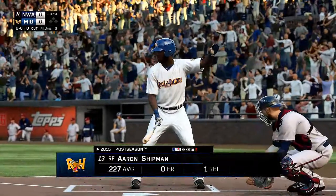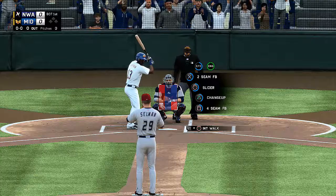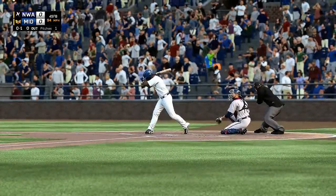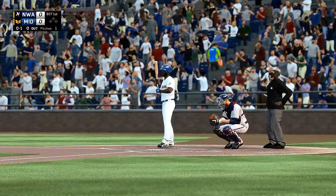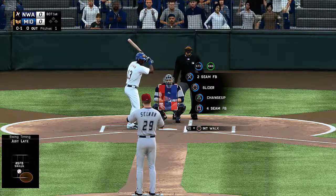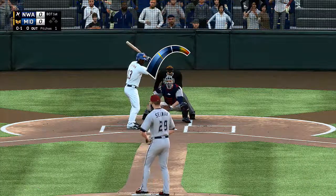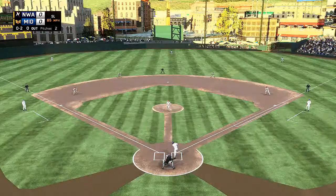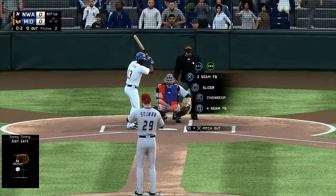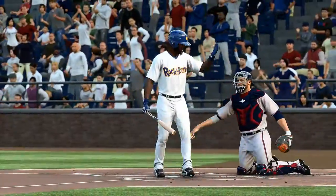Aaron Shipman comes to the plate to lead things off here in the bottom half of the first. The Rockhounds, right fielder, Aaron Shipman. First pitch hack in here, and that's the first strike. Oh, and he's really getting the better of him now. It's strike 2.